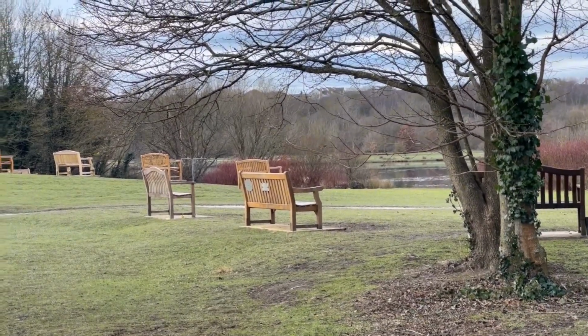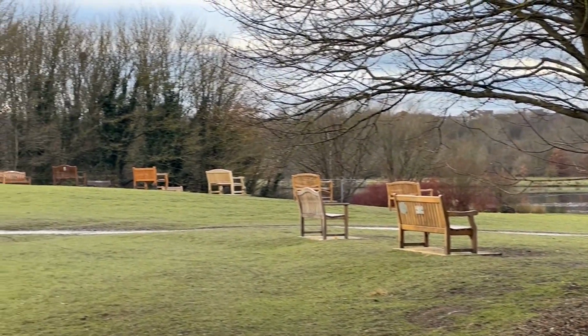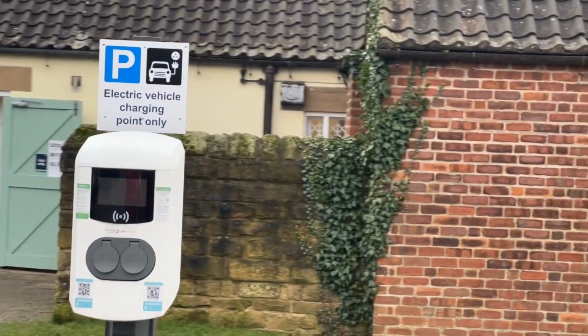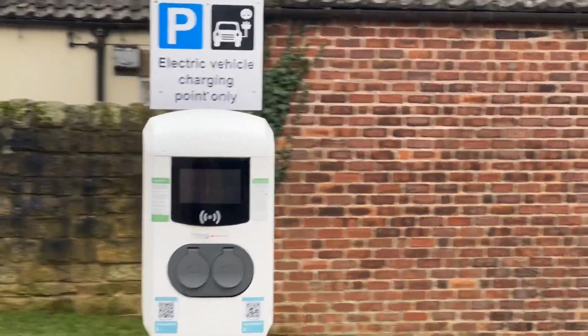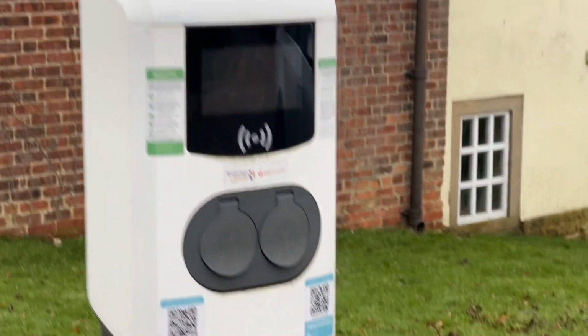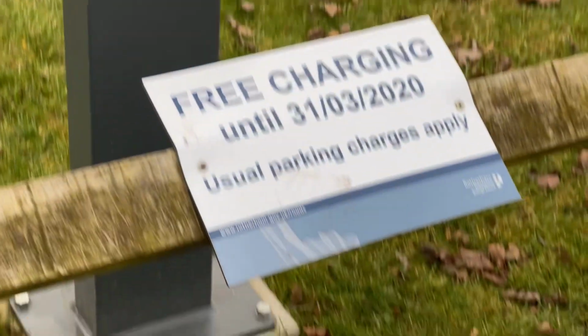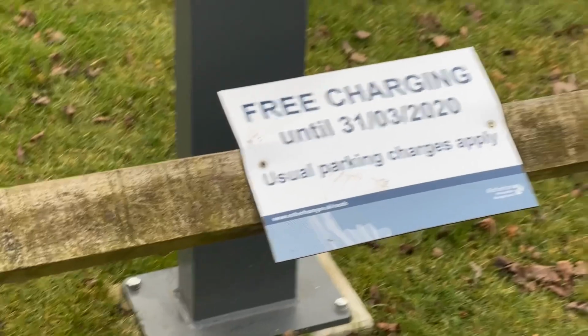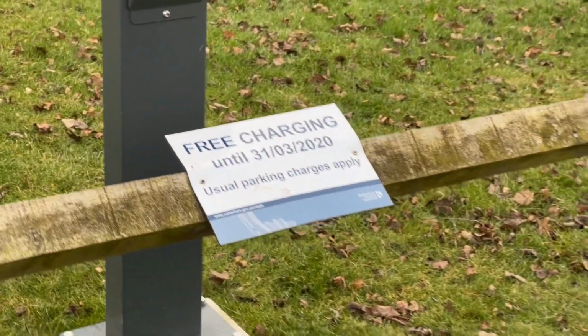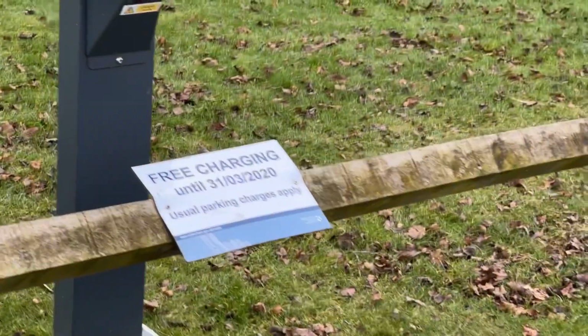One thing they're not short on at RotherValley, and that's benches and places to sit and enjoy the view. The car park's even equipped with some electrical charging points, so if you've got an electrical vehicle, you can come and charge it here, and it's free until the 31st of the 3rd, 2020. Bit out of date. We've got a DeLorean, you're alright.